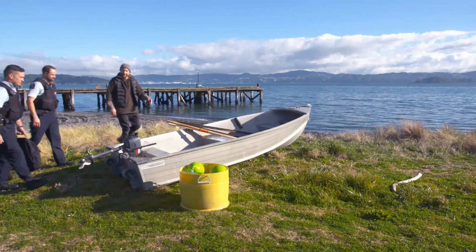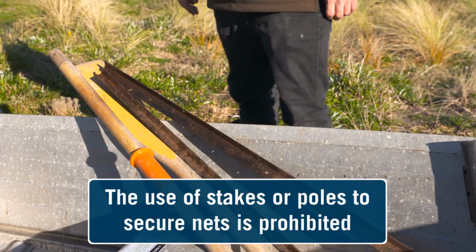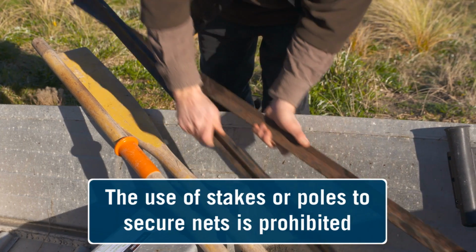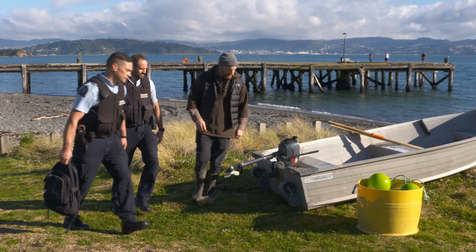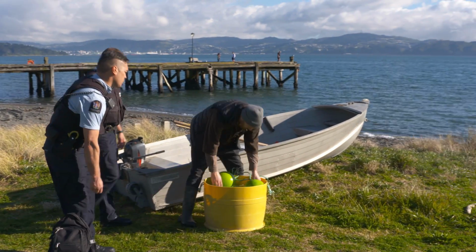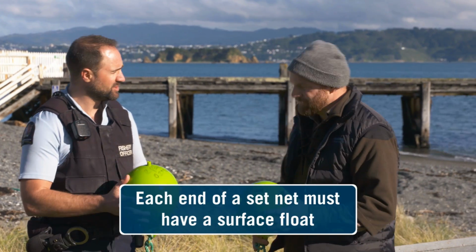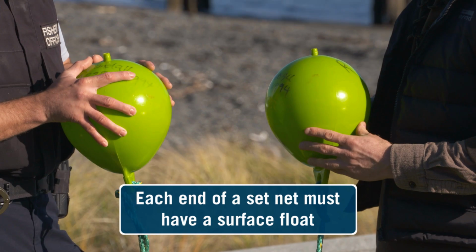So I've got all my gear here. Oh, okay. Well, look, first off, you can't use stakes or poles to hold your net. So let's take those out of the boat. Okey-doke. Can I have a look at your floats? Sure. Sweet. Yep, those are good. You need to use proper floats and anchors when you're deploying a set net. They need to be able to hold in position and withstand the conditions.